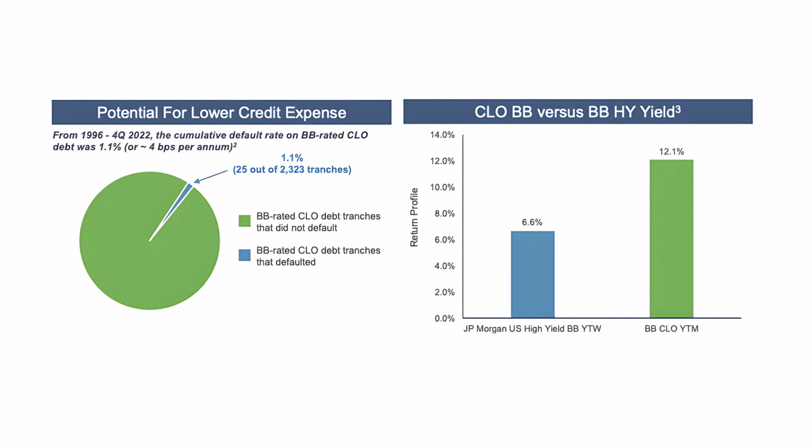So, BB versus BB high yield bonds. Clearly, you can see that there's a difference in what they actually pay. Same companies getting money, and you just sit back and go, one's paying 12 and one's paying 6. I'll stick with the 12. Thank you very much. Also, you'll notice it's got about a 1% default rate. So that's not that bad, because when you calculate it back in, that's only about 4 pips. So not very much. The question's always going to come up.